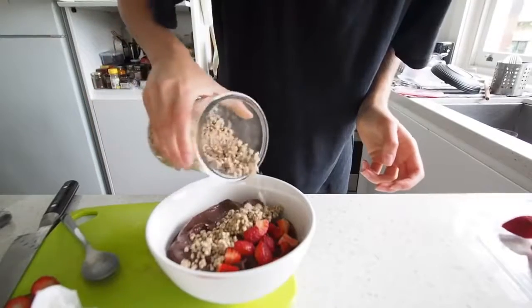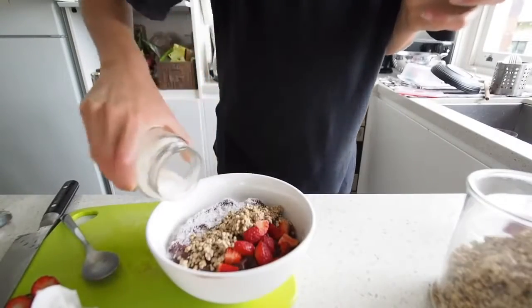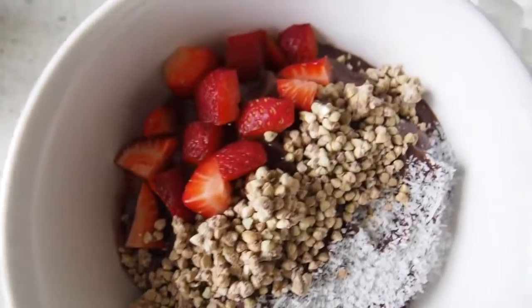And then I topped it off with some strawberries and some buckinis, which is like activated buckwheat, and some coconut. And yeah, usually this is really delicious and refreshing. However, today it was kind of average.